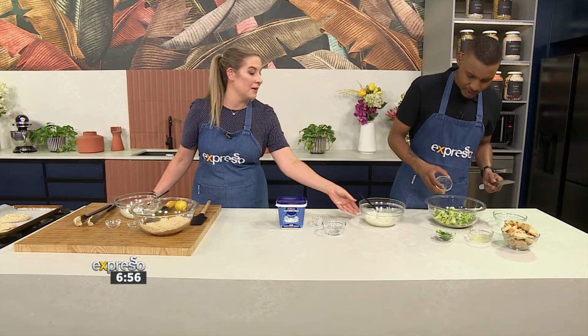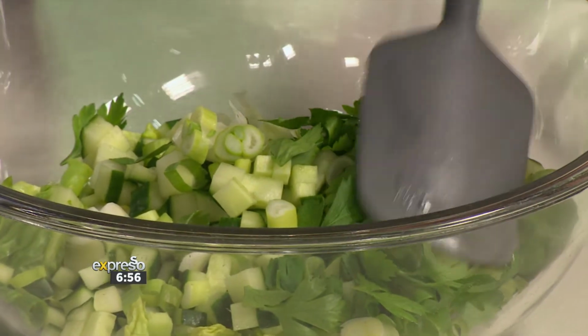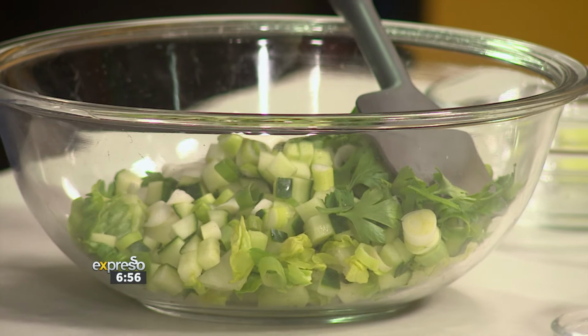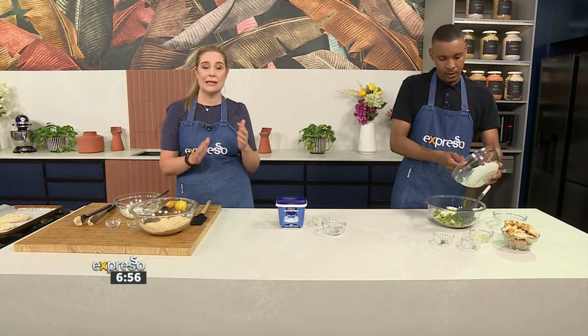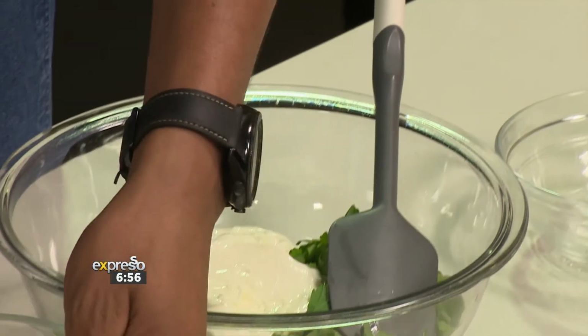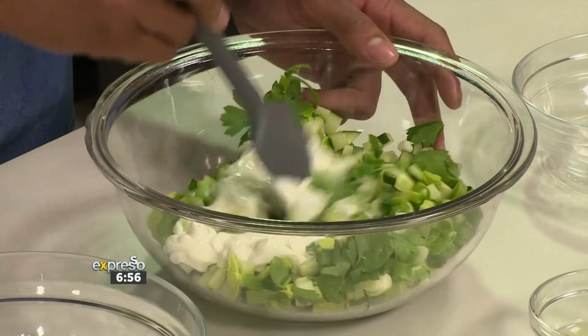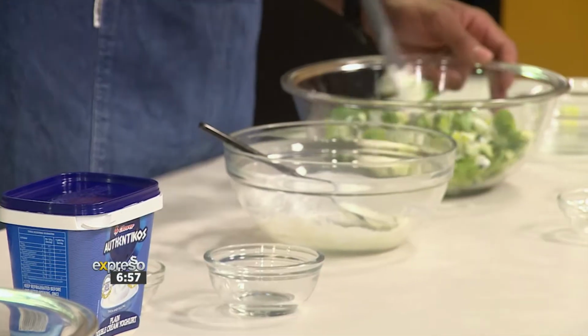Then you can add your labneh straight in and mix it all together, and you get this beautiful creamy mix. All of this freshness, the crunch and the nutrition. Then you pop it on your plate with your chicken schnitzel that you've cooked. You just slice it up and top it with some fresh parsley and a little bit of lemon juice, and then serve it with some pita bread. It's absolutely delicious. You can dip it and scoop it.